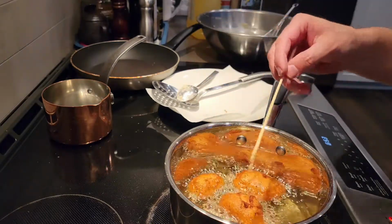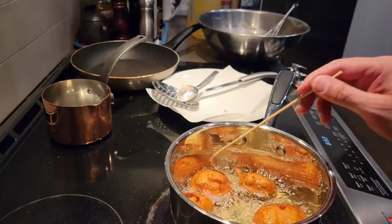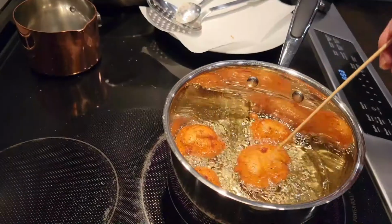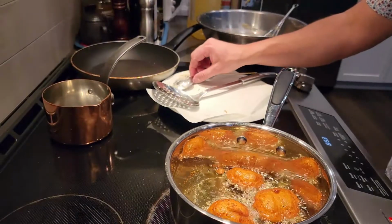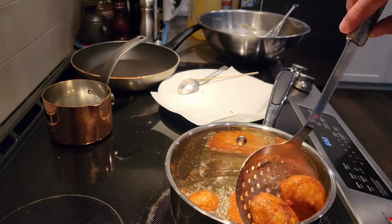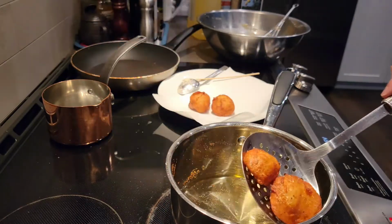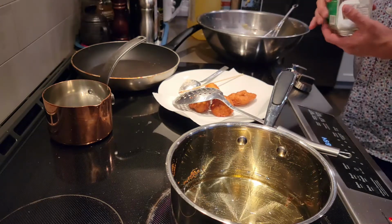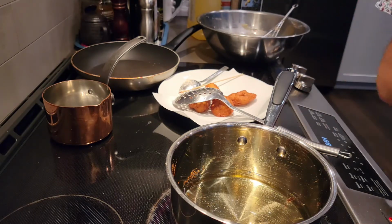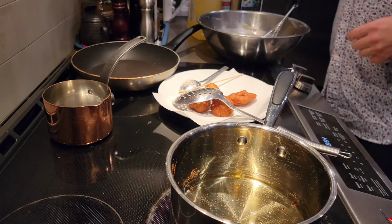These are cooking and coming up nicely. It's not a bad effort. Now you can't quite see it there that well, but they're probably due to come out. I'm going to whip them out. Clearly I didn't put enough salt in at the beginning, and I'll just apologise now. Sorry guys, my energy is a bit low, but I'm trying to keep it up there because these are actually looking alright.